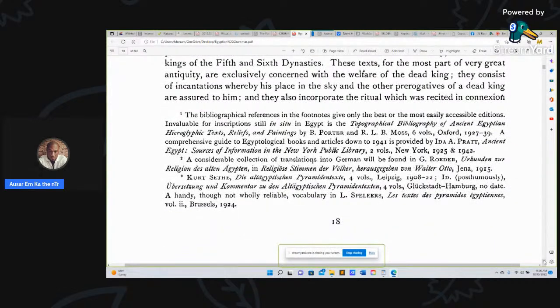Very important. Let's read the two footnotes. A considerable collection of translations into German will be found in G. Roeder, Urkunden zur Religion des alten Ägypten, in Religiöse Stimmen der Völker, herausgegeben von Walter Otto, Jena, 1915. Kurt Sethe, Die altägyptischen Pyramidentexte, that's how you would say it in German, four volumes, Leipzig, 1908 through 22. Posthumously, a handy, though not wholly reliable, vocabulary in L. Speleers, Les Textes des Pyramides Égyptiennes, volume 2, Brussels, 1924.